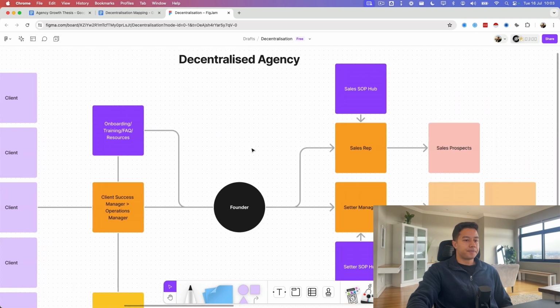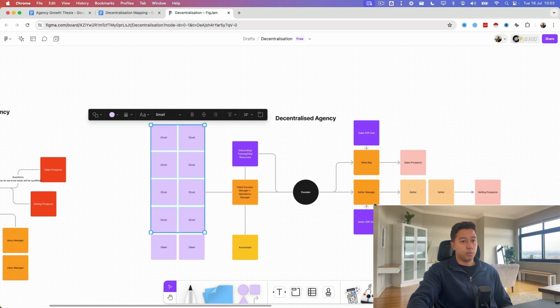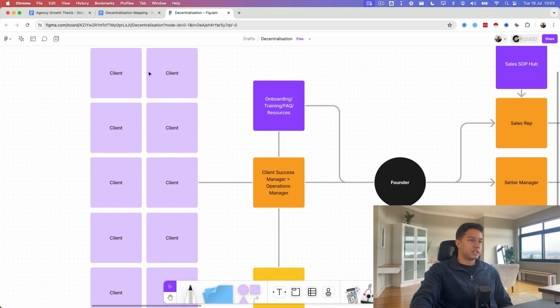So you can see over here, the way that I've changed it is there's still the same amount of things. Actually, there's more things. There's more clients, there's more everything, more setters, but there's fewer links to you. For example, these are the clients. Instead of it all linking to me, I created an onboarding, a training, an FAQ, and a resources doc. This can be seen by the clients. But also, instead of me telling this to the clients or teaching this to the client success manager, I link them towards this.